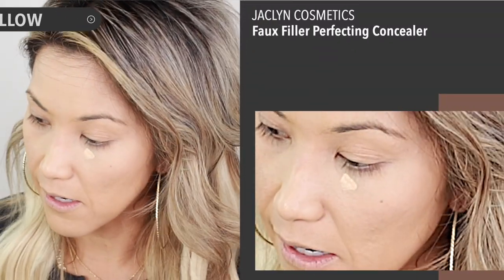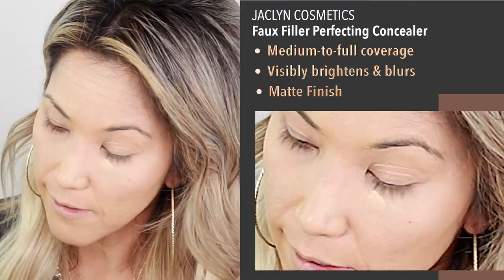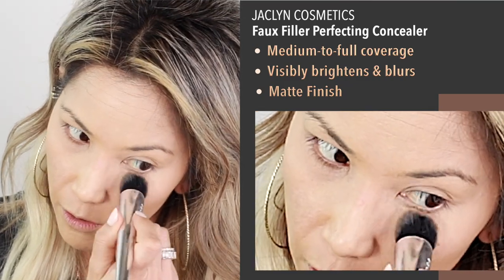It's very full coverage, so you don't need a ton of this. Now let's go back in with this e.l.f. brush and see if we can. Yeah, see, that's just not blending it. Not doing the job. Let's try my Milk Cosmetics and Sephora one that I love.